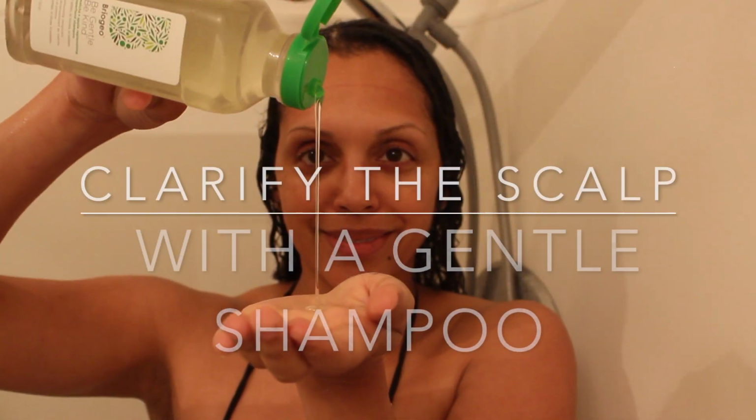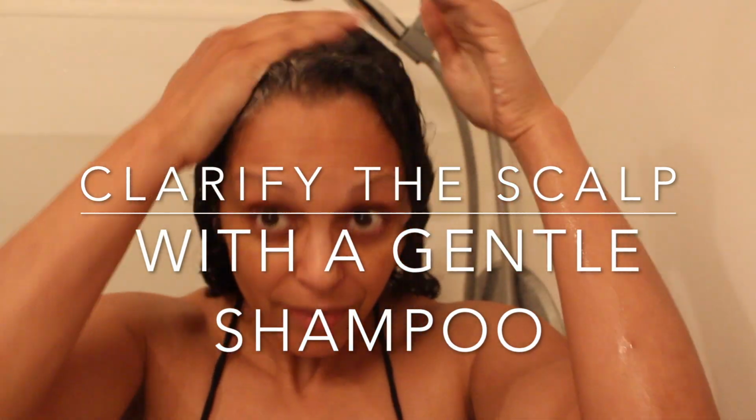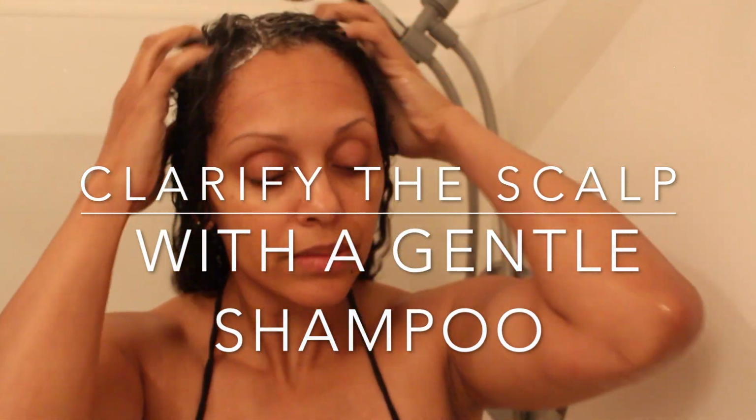Now this tip I find to be very important. Be sure to clarify your scalp with a gentle shampoo at least 1 or 2 times per month, especially if you're only co-washing. I've just found that fine curly hair gets weighed down very easily, and in between the co-washing and product buildup, my curls look their best after my scalp and hair have been clarified.